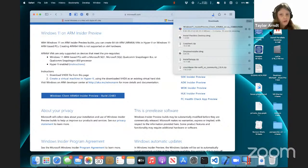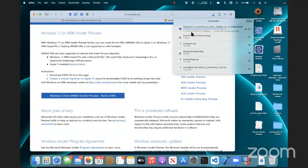But I think I want to convert this thing, this reference guide, because I'm going to need this. Yep. This thing is almost done downloading.